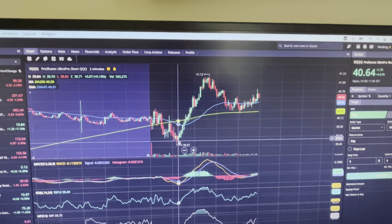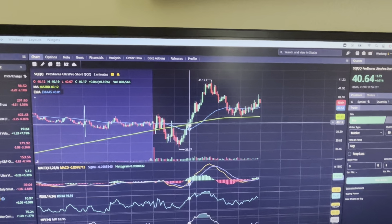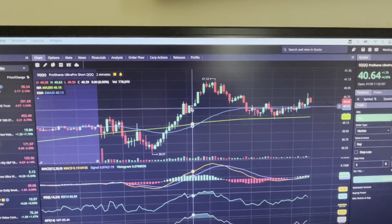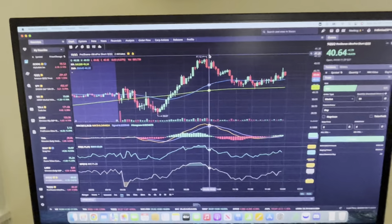It sold back off a little bit, started pushing up again, broke above this EMA, I added more, broke above the moving average, I added more. We pushed up to like this consolidation area. I ended up selling in this consolidation area, and right afterwards, we went up to what was originally my profit. My target was to sell at $41 per share, which it ended up hitting, but I didn't have the patience, nor did I want to give back the profits that I made that day.